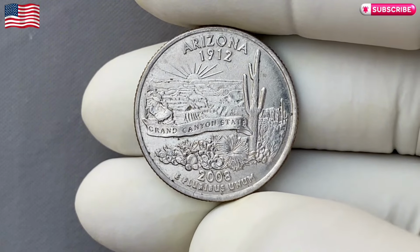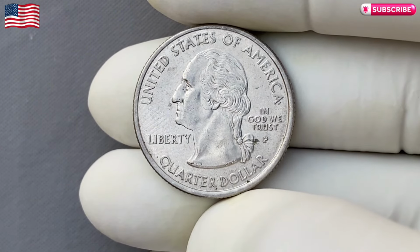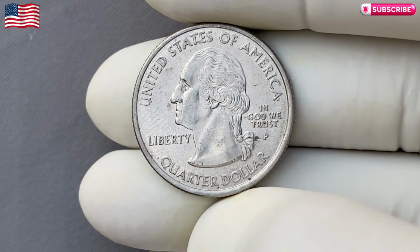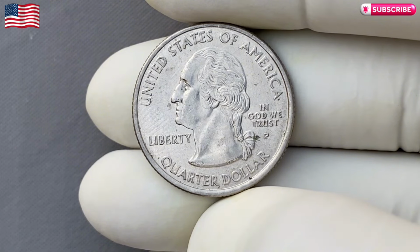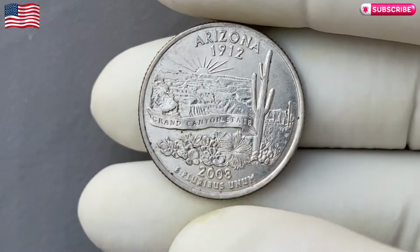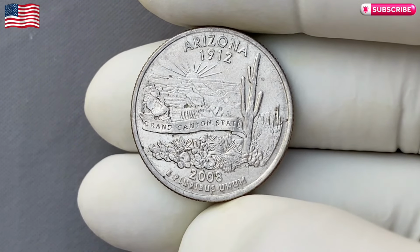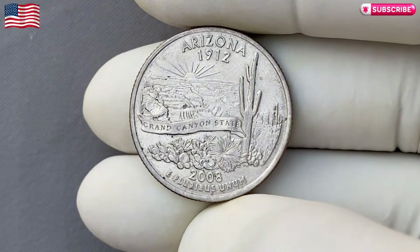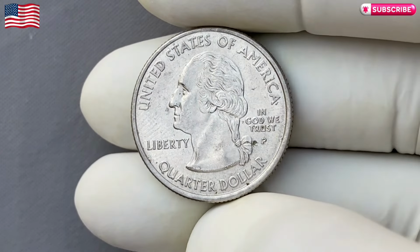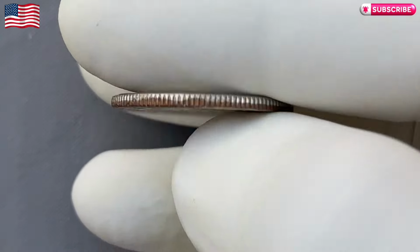The 2008 Arizona quarter is a perfect example of why coin collecting is such an exciting and rewarding hobby. With just a little knowledge and some careful inspection, you could uncover a rare gem hiding in plain sight. When you think about it, this is what makes coin collecting so fun. It's not just about gathering old coins, it's about finding those hidden treasures, those rare mistakes that make a coin stand out from the rest. And when it comes to the 2008 Arizona quarter, the extra cactus branch error is one of those little quirks that make it a truly valuable collectible.